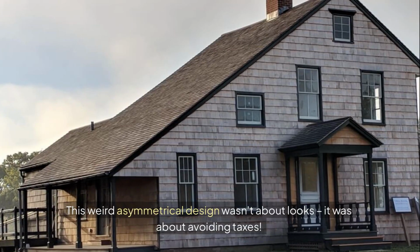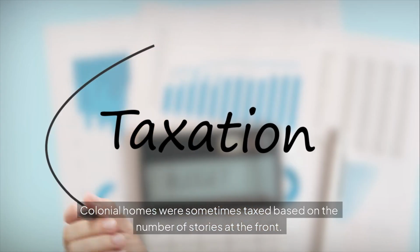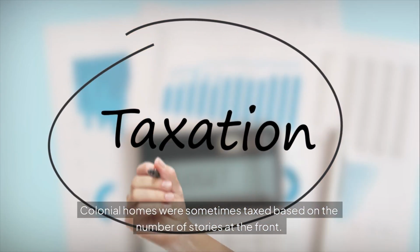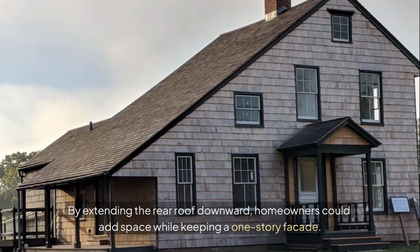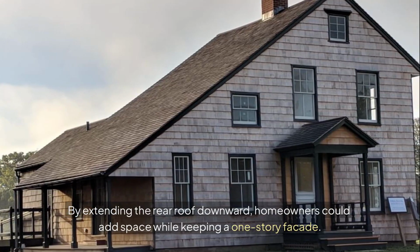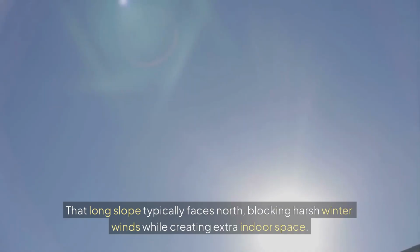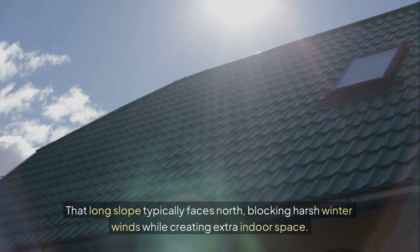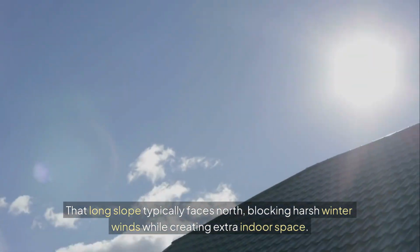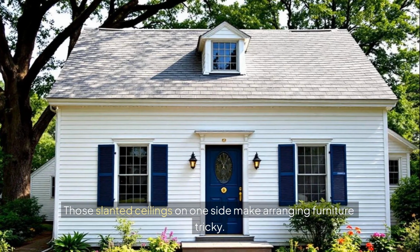This weird asymmetrical design wasn't about looks, it was about avoiding taxes. Colonial homes were sometimes taxed based on the number of stories at the front. By extending the rear roof downward, homeowners could add space while keeping a one-story facade. You'll find most saltbox homes in New England. That long slope typically faces north, blocking harsh winter winds while creating extra indoor space. The problem? Those slanted ceilings on one side make arranging furniture tricky.